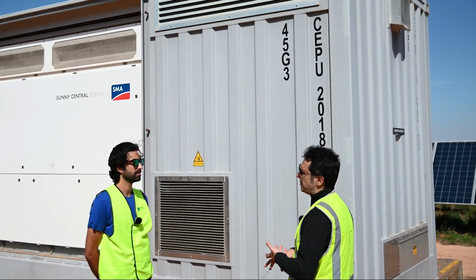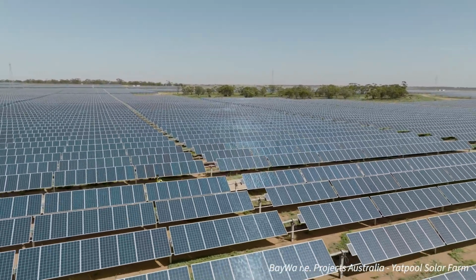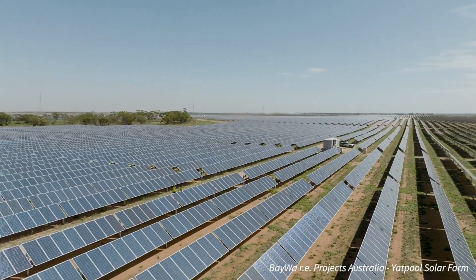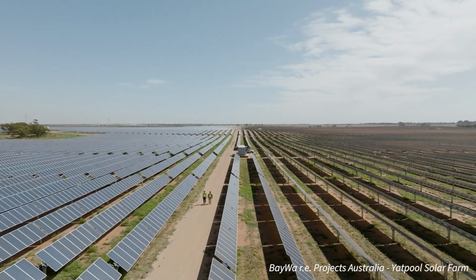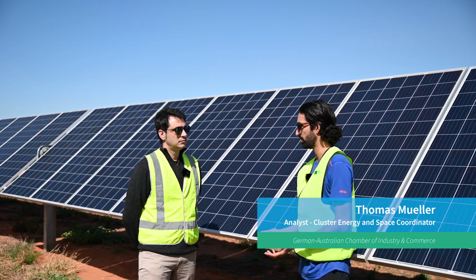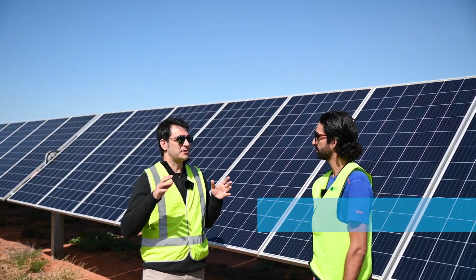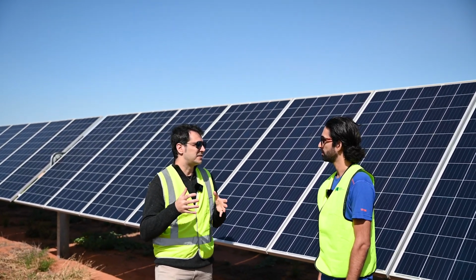It also controls stability, and it ensures that the highest level of quality is delivered to the grid. Because there's so much solar generation in Australia and that is providing a lot of energy to the grid, there are certain issues that need to be managed. How are we managing those issues, and what will we be doing going forward on the path to having a grid that's 100% renewables?